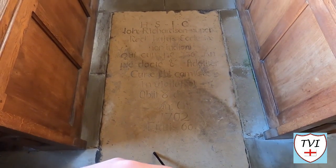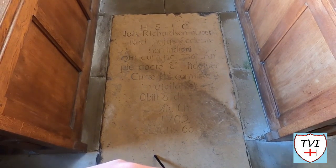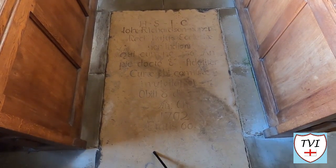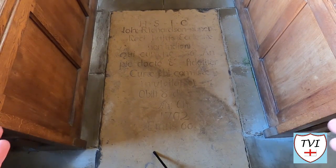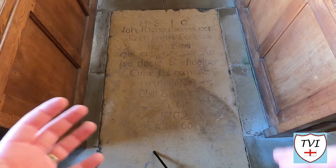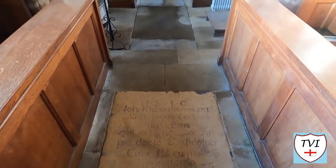The rest of it, I can't read, because A, it's very faded and worn away, and my Latin is not the best in the world. So if anybody wants to try and translate it, if you can read it, please do let me know in the comments down below what it says. I imagine it probably just says something like, in loving memory of whoever this guy is. So that's in the chancel.